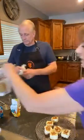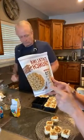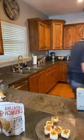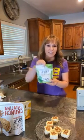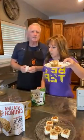Some of the things, for the bottom, Catalina Crunch is what we used. You can get this off Amazon. The Lily's chips, you can get at Walmart. I think the salted caramel would be really good with this one, but we didn't have salted caramel, so we went with butterscotch, and I love butterscotch. And then this one here, with chocolate. Use a chocolate drizzle instead of the caramel.